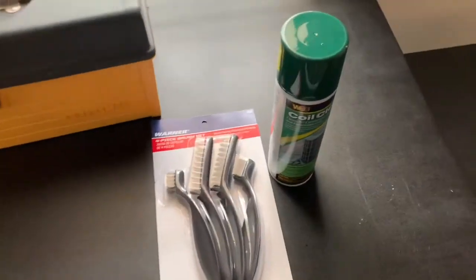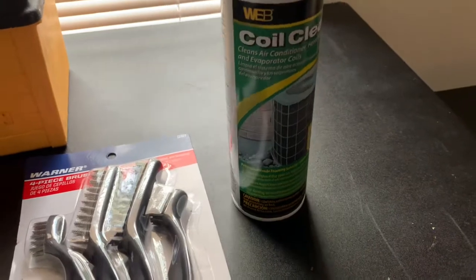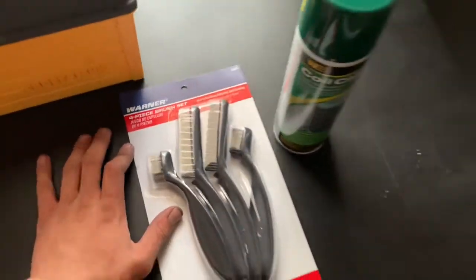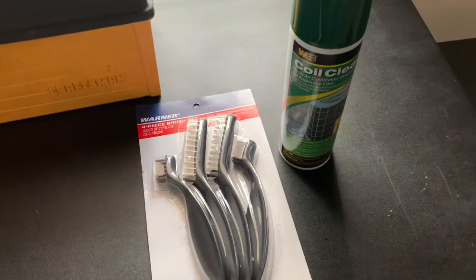Alrighty, we just got home. On the way home, I stopped at Lowe's. I got some coil cleaner, so whenever I take my evap down, I can go clean it real good. I got some wire brushes for it. But next week I'm gonna be doing my timing belt. And then maybe after that, we'll get a little mountain run in eventually.